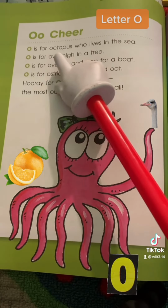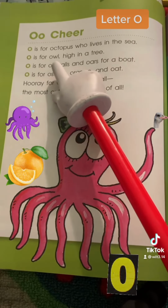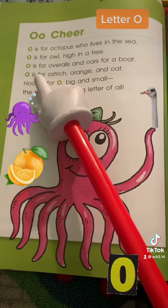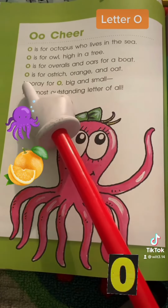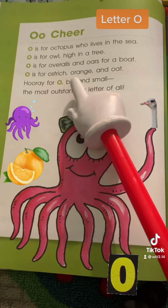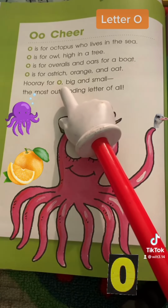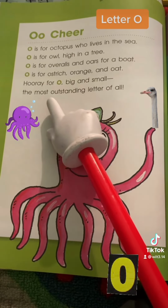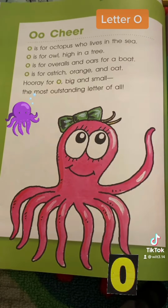O is for octopus who lives in the sea. O is for owl high in a tree. O is for overalls and oars for a boat. O is for ostrich, orange, and oat. Hooray for O, big and small, the most outstanding letter of all.